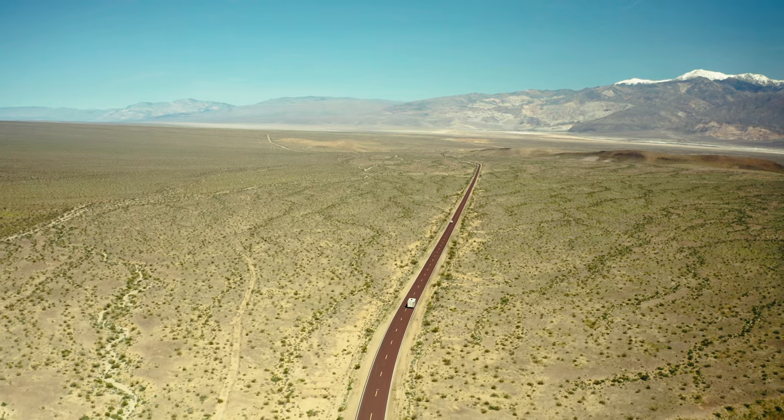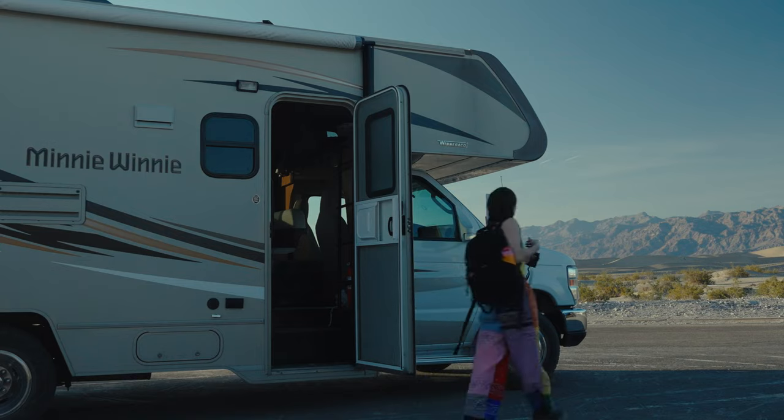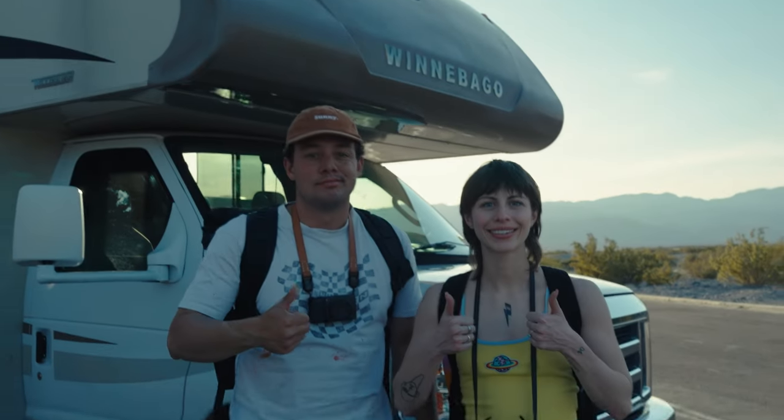We continued driving and made our way over to Death Valley National Park. We hiked out on the Mesquite Flat sand dunes for sunset, hoping to fire off some straight fire bangers.